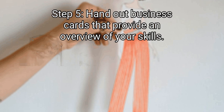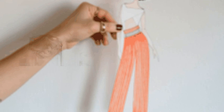Finally, hand out business cards that provide an overview of your skills. Print out a set of distinct, stylish business cards that really match your identity as an artist. Place a logo or your initials on the card, as well as your email, portfolio website, phone number, and any other contact information. Hand these out to any casual, professional acquaintances that you run into. It may help you stand out from the crowd.